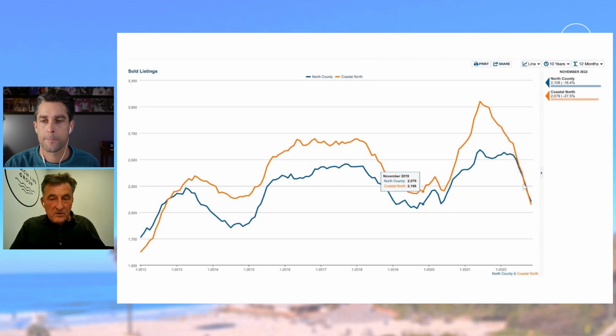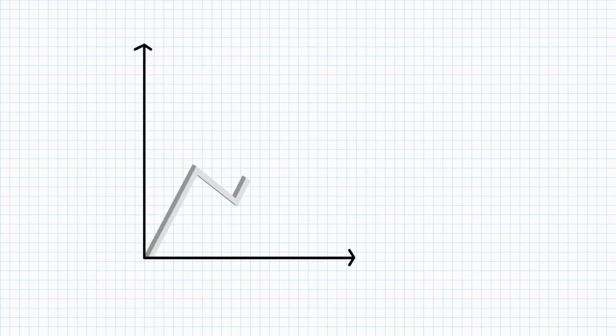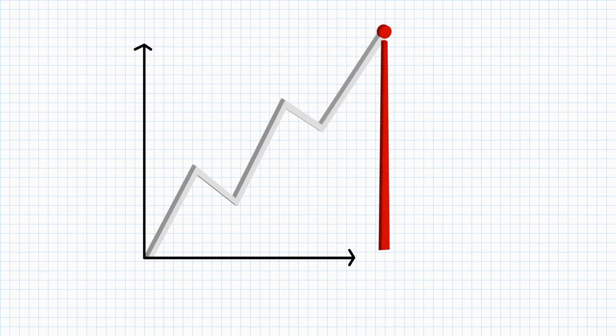So 2022 and 2021, both, you're going to see things that we haven't seen as long as I've been doing this, where rates got so low and things went crazy and inventory got so low. And then we're seeing rates go up significantly very quickly and the number of sales trend down.